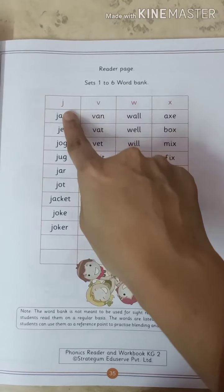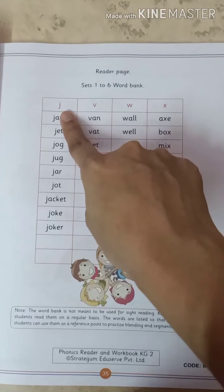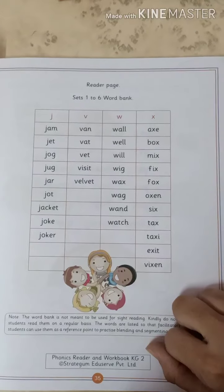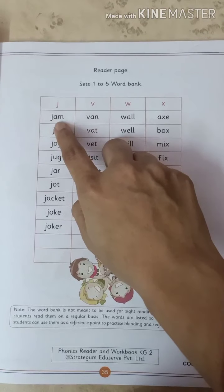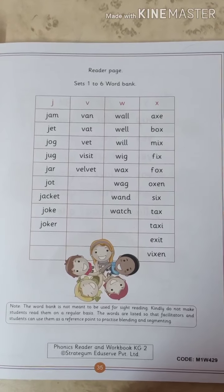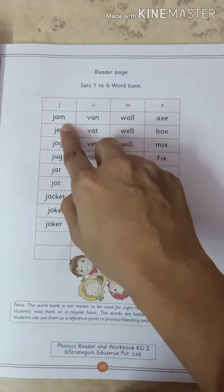The first one is J. What is the sound of J? J. The first letter is J. What is the sound of J? J. J-A-M, jam. How are you going to read the word? You have to say the sound of each letter, then blend the sounds together and read the whole word.